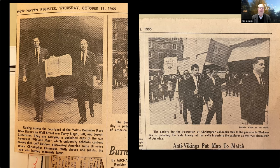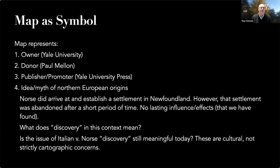And then on the left, one of my favorites with Connecticut's own Joseph Lieberman. Those of you outside of Connecticut might remember that Joseph Lieberman ran with Al Gore in 2000 for Vice President of the United States, but he was a long-term senator from Connecticut and attended Yale's law school. And it says there that they're carrying a Floyd copy, which I assume means photocopied copy in this case, which they later burned. So I just wanted to give you a sense of this map and its importance.